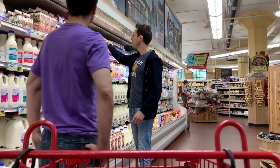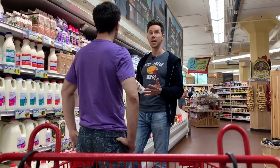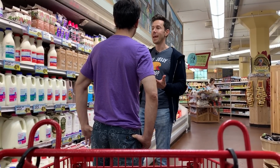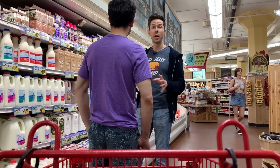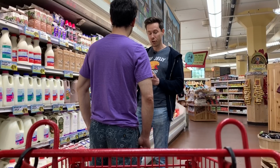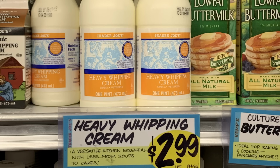All right, so something that really bothers me is that Trader Joe's uses a lot of carrageenan. It's that seaweed emulsifier, right? And the problem is it wreaks havoc on a lot of people's gut. If you have GI issues, stay away from carrageenan. And if you look at the Trader Joe's regular whipping cream, carrageenan's here.